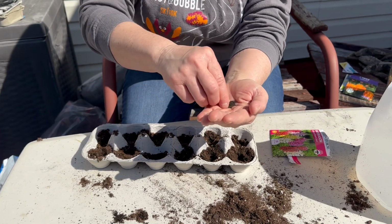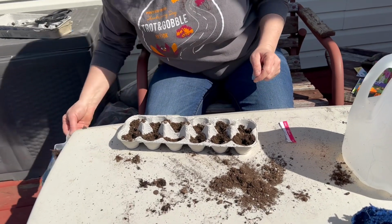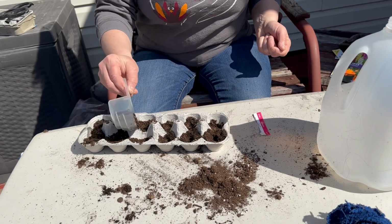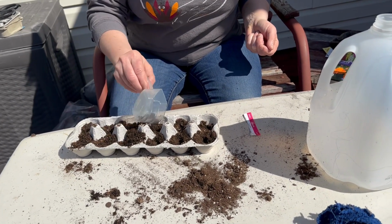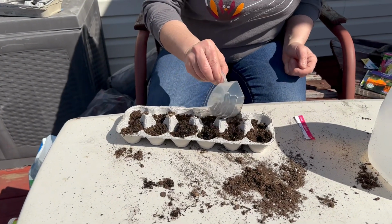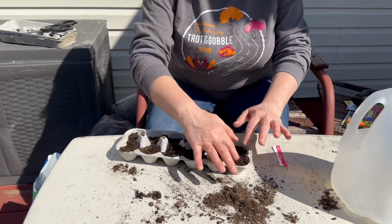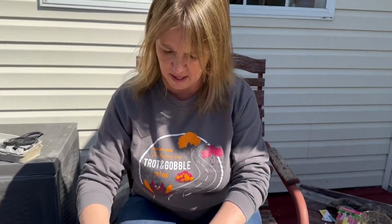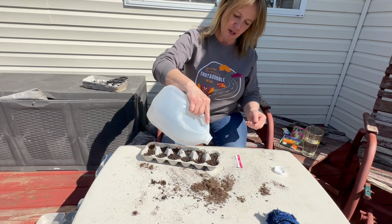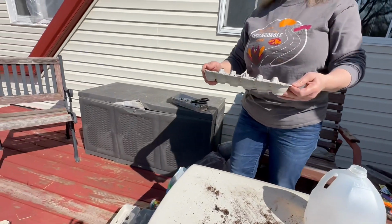Like I bought a bag of dirt for $2. I'm going to cover that over with some more dirt. And then I'll put a little bit of water on that and let it get soaked down in there. See, life doesn't have to be rush, hustle and bustle. You can have a lot of joy just doing really relaxing things like planting.